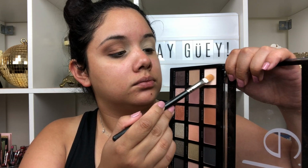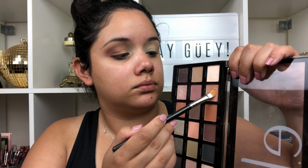because for me, I love the formula, I love the blendability, and I love the pigmentation. Even more, I love the price point. You get 18 different shades, and for me, while this isn't my number one color scheme, this is definitely my number one type of formula.